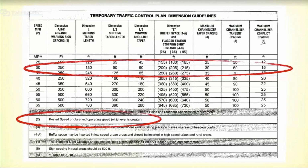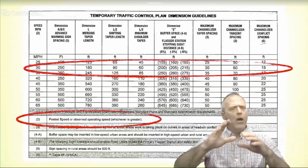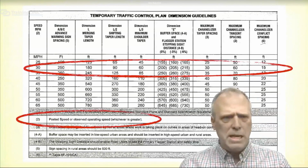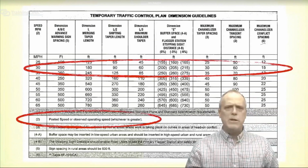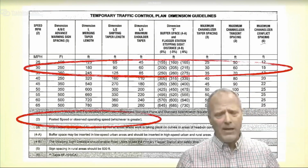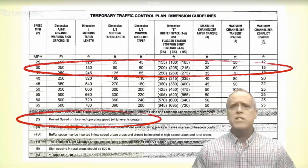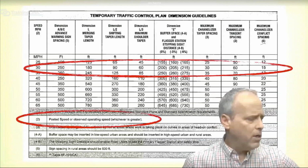Now, as far as the speed is concerned, when you're choosing which speed, don't just look at the road sign and go, 25 mile an hour zone, we'll use 25. You have to use the posted speed or the observed speed, whichever is greater. We live in California. We know that the observed speed will be higher than the speed limit. It's just the way it goes. So on a residential street, you might choose 30 or even 35 miles an hour because most of the time they go faster. Remember, physics doesn't care what the speed sign says. Physics only cares about how hard it hits you when the person misses the cones and hits you. All right.